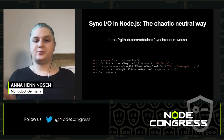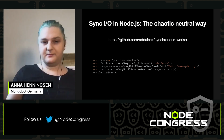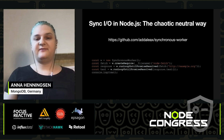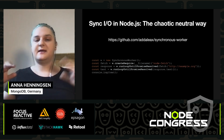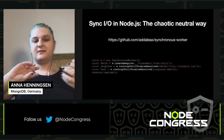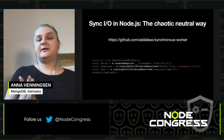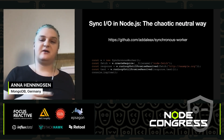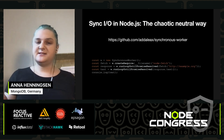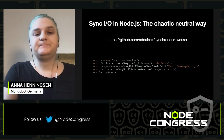So you create a synchronous worker. That's what I call it, because it's kind of like a worker in that it starts a new Node.js instance, but there's no multi-threading involved. So it's synchronous. So you can create a require function inside that worker that loads node-fetch. And then you have a fetch function that only runs inside the worker. And then you can do cool things like worker.runLoopUntilPromiseResolved and pass it a promise that was created inside this worker. You can do that twice to get the full text, and you can print that out. And this is also, again, a runnable example.